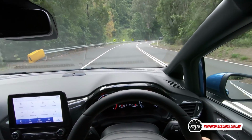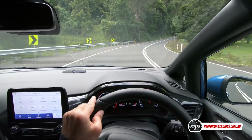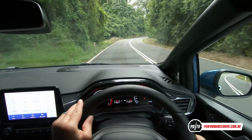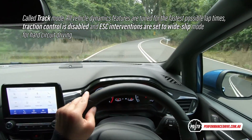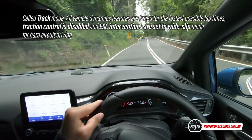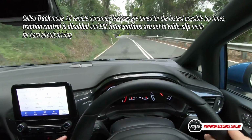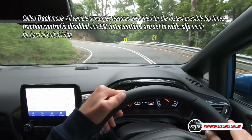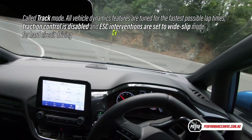With it in race mode anyway, with the stability turned off or wound down. I'm not sure. I'll flash up the exact what it does with it in race mode. I don't know if it's completely off or if it goes into a sort of race setting that allows some slip. But either way, it definitely allows some slip, that's for sure.